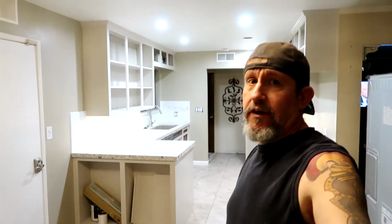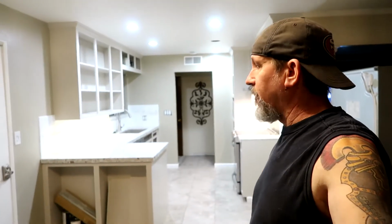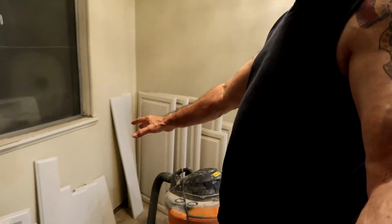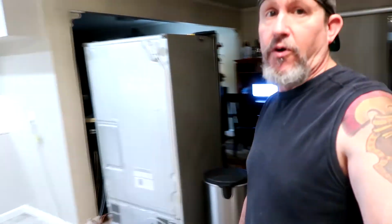Okay, I thought I'd do an update on the kitchen. This is day 11 or 12, I can't remember for sure, but anyway, this is how far we've come. We've got the countertops in now, and the painting's done. They've got all the doors over here that they're gonna be putting up on the cabinets tomorrow.